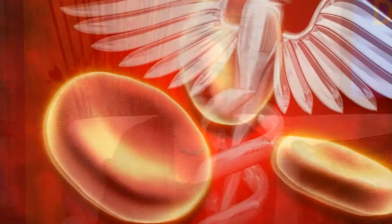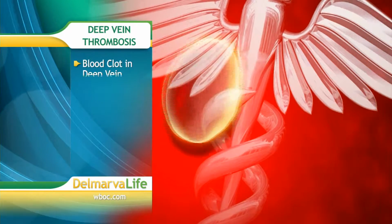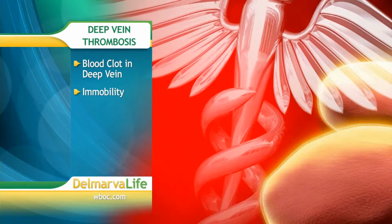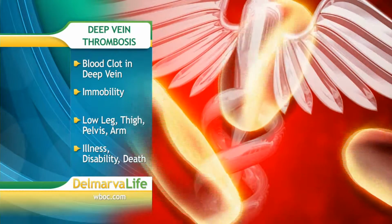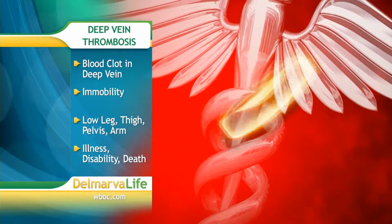You see, all of that time sitting can very easily result in something called deep vein thrombosis, or DVT. According to the Centers for Disease Control and Prevention, DVT is when a blood clot forms in a deep vein. The clot can form for several reasons, but a main one is immobility. It's usually in the lower leg, thigh, or pelvis, but can also occur in your arm and can cause serious illness, disability, and in some cases, death.